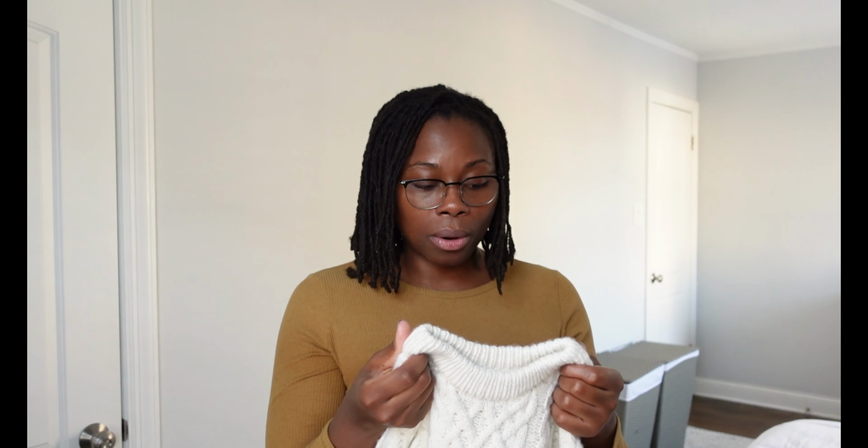And all things considered, it's a good sweater. There are just some glaring issues that, not that I can't get past, because I do intend to fix the collar. In fact, I'm probably gonna do this after I finish recording this video. But yeah, there's some other things that I wish I would have done differently with this piece. So that's the collar, and that's the main issue.